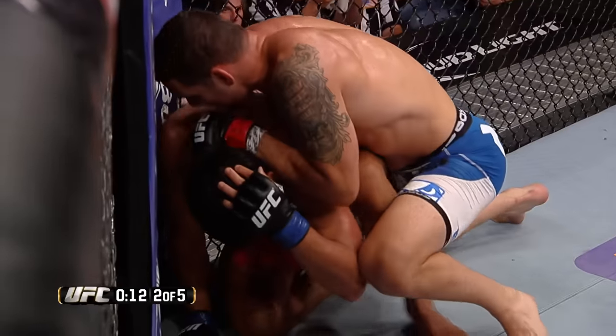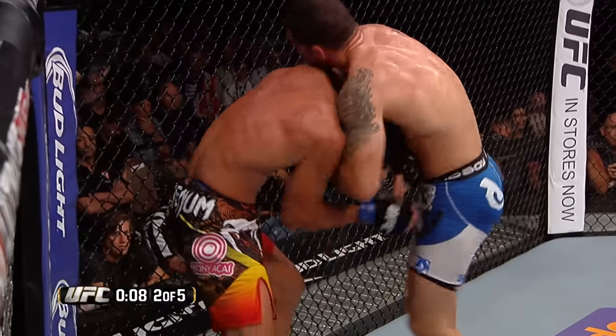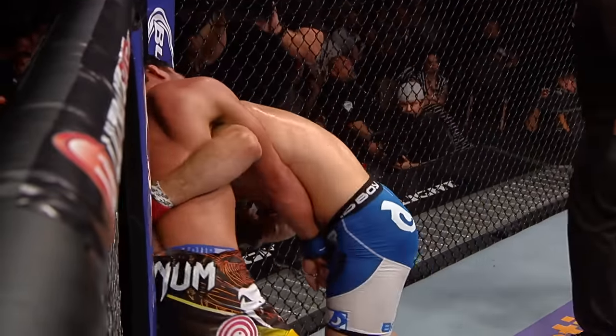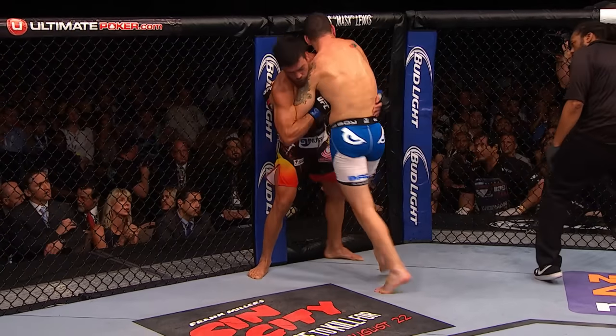I mean, even when Lyoto was at 205, Weidman might still be physically bigger. Nice knees by Weidman. He's got the head trap, not anymore. Lyoto takes some punishment here at the end of the second.